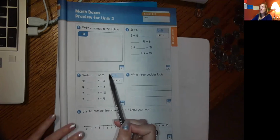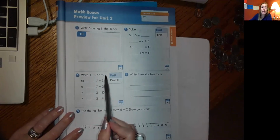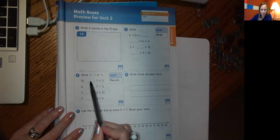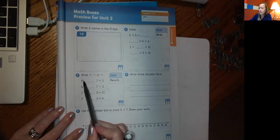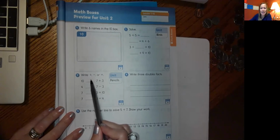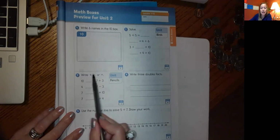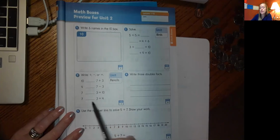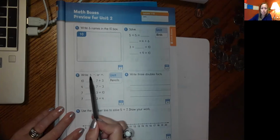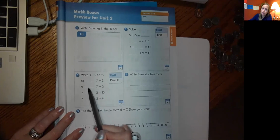All right, then down here, they ask you to put a plus, a minus, or an equal sign to see if it makes sense, okay? So 10, would we do 10 plus 7 plus 3? It doesn't really make sense. 10 equals 7 plus 3? Yes. So you're going to play with this, see which symbol. So you've got symbols like plus, minus, equals. Those symbols are going to go in there, okay?